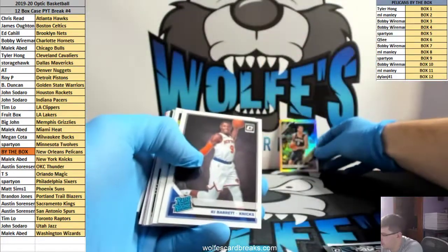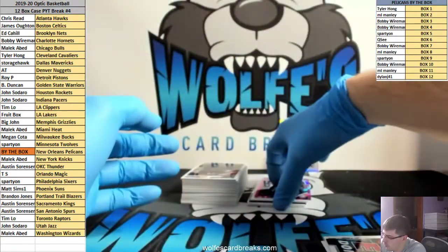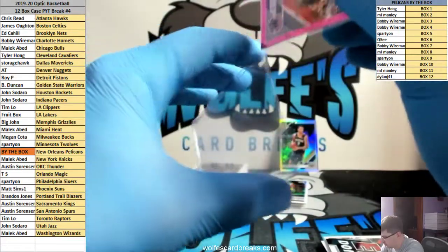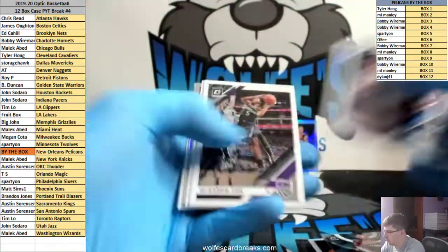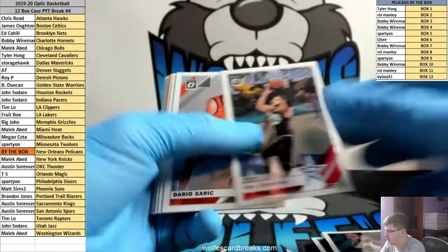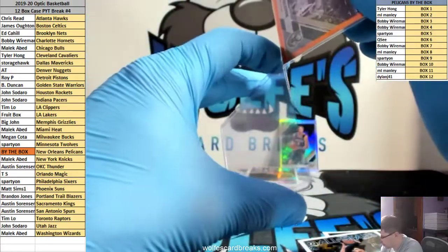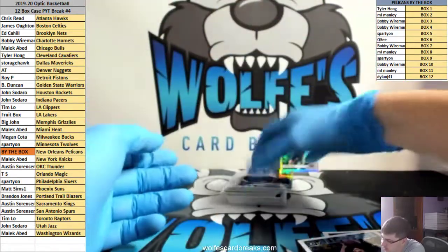Lonzo Hollow for the Pelican spot. Pink Velocity, a Bradley Beal for the Wizards. Number to 79. Khris Middleton, orange for the Bucks. Got two more cases of Optic basketball on the website, two more if you go all the way to the bottom. Kyle Guy Hollow for the Kings.